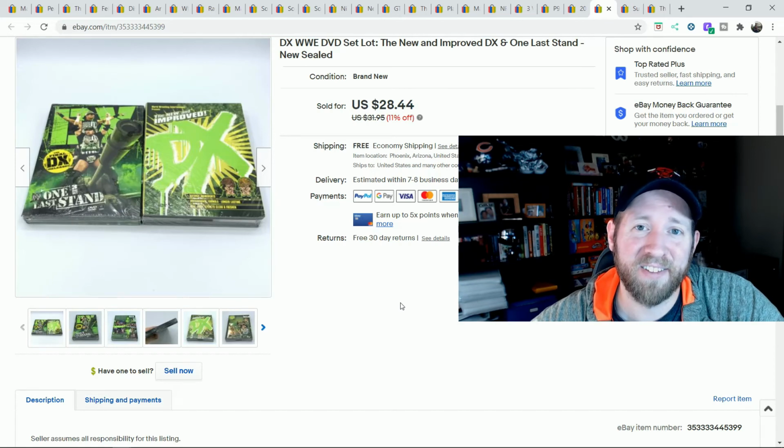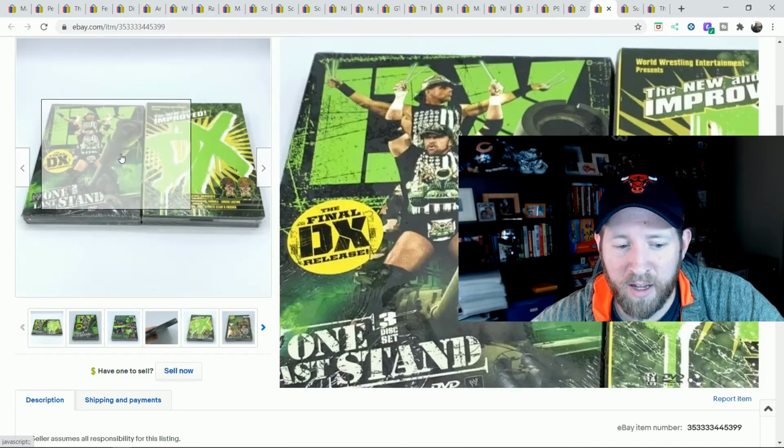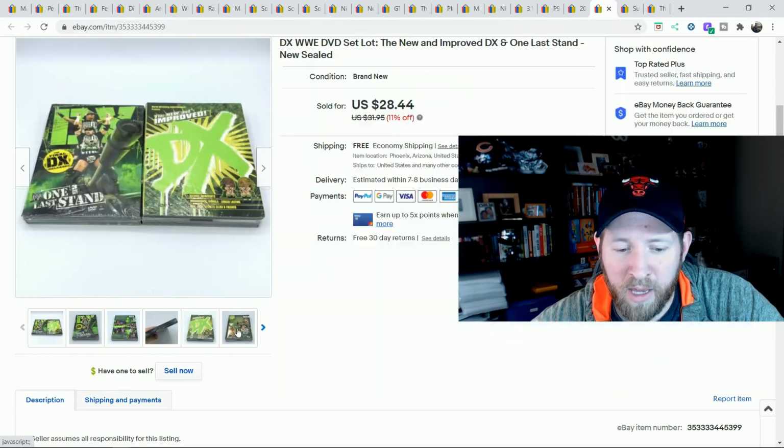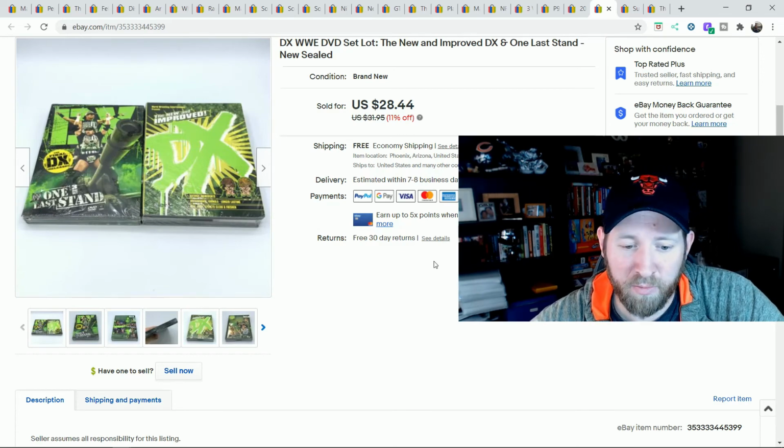Actually, another wrestling sale here. I found both of these new and sealed at the same store. I found a few wrestling sets there actually just last week. And I bundled these two together because they are both from DX, the same wrestling group in the WWE. I put them together because I knew there was going to be some fan that would want these sets, and they sold pretty quickly for me.